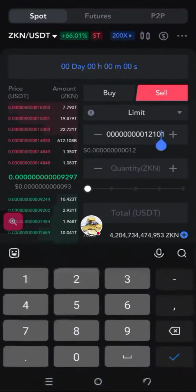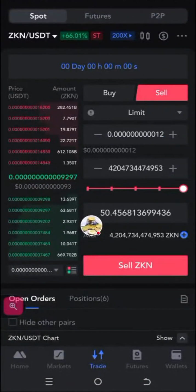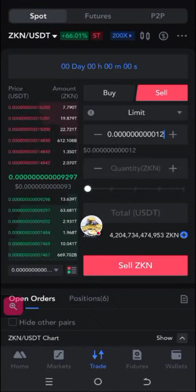Let's remove the 1. Let's just make 1, 2. All right, 50, that's like $3 over. Okay, so what I'm trying to do is to just get a 48. I'm trying to get to 48.